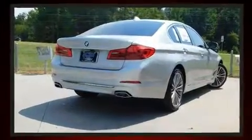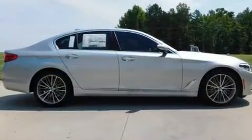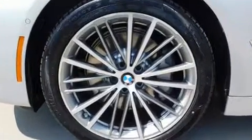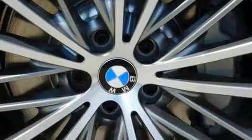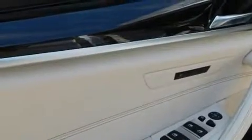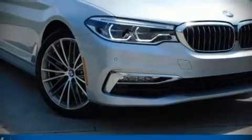BMW also prioritized safety and security with features such as head curtain airbags, front side impact airbags, traction control, brake assist, a panic alarm, an emergency communication system, and four-wheel disc brakes with ABS. Electronic stability control stands out as a technologically savvy innovation, keeping you better connected to the road.